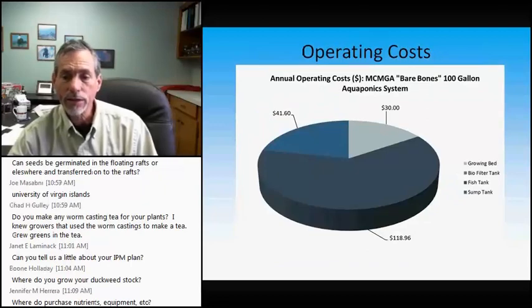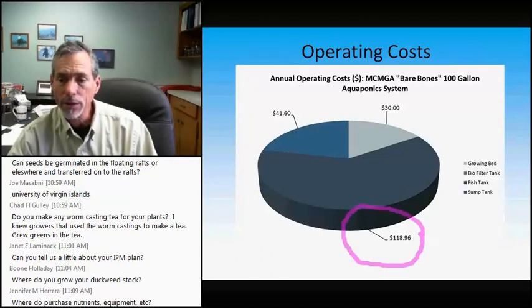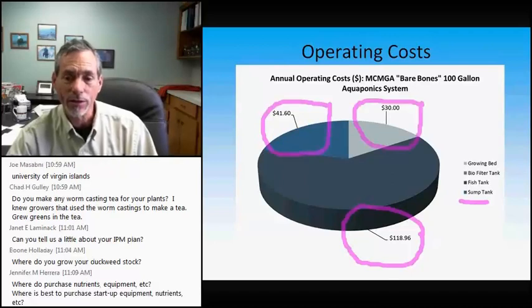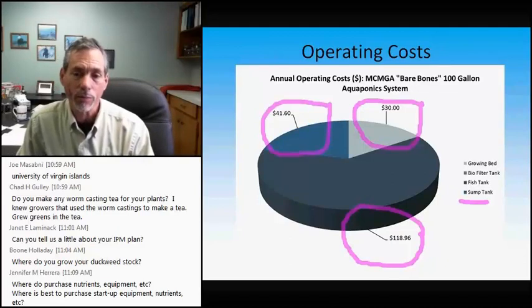Operating costs. Someone had asked about electrical and operating costs. The $118 here is mostly for the pumps and the heaters. This $118 is electricity cost for the pump and the heater. We're adding a little bit back in for the initial cost in the biofilter for plants. At this point, this number is really not relevant. This was back from the original system. And then this is seed cost. So you've got electrical cost, you've got seed cost, and then you've got soil and or plant cost.